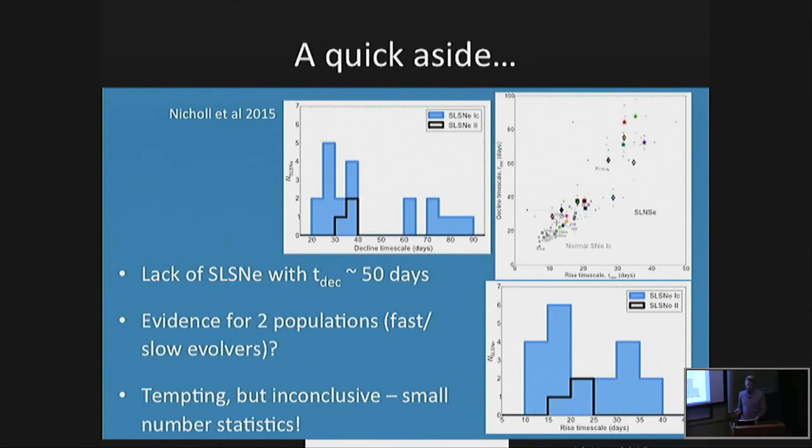Just a quick aside, you might have noticed there seems to be a dearth of events in this region with a decline time of around 50 days, which would argue the opposite, that maybe there are two separate populations here. It's very tempting to try and conclude that, but unfortunately with these low numbers, it's not statistically significant. So that's a question we'll have to come back to when we've got a bigger sample of these objects. But unfortunately, they are very rare.